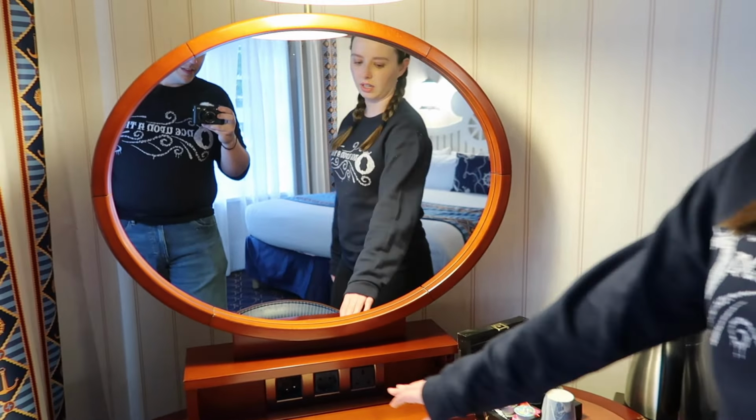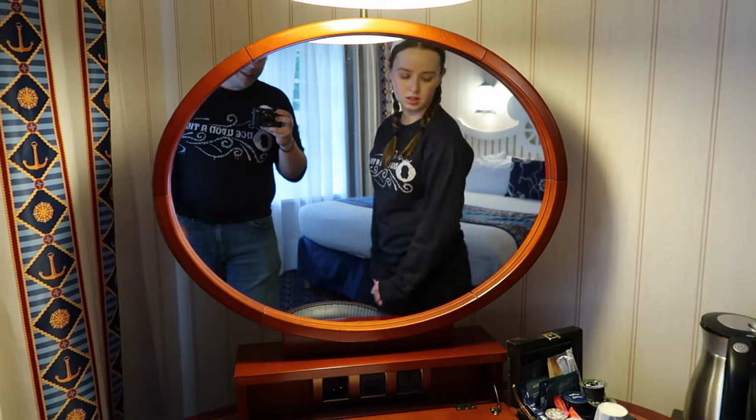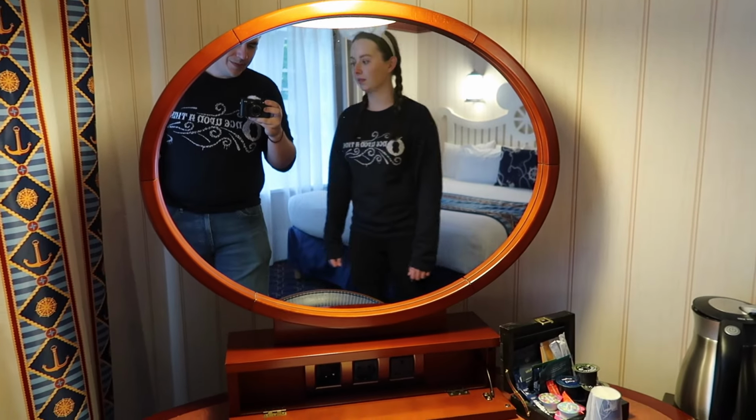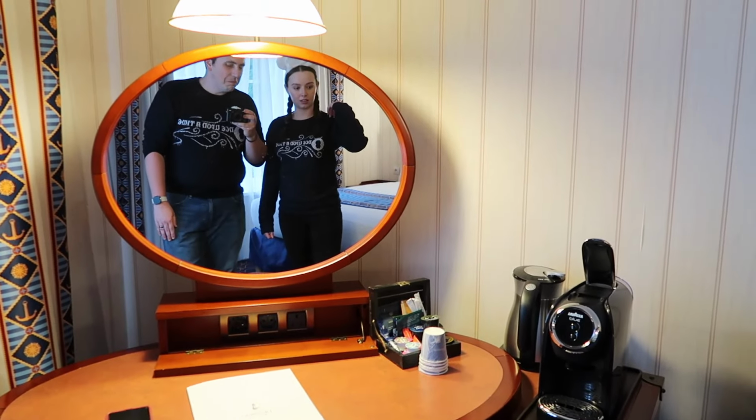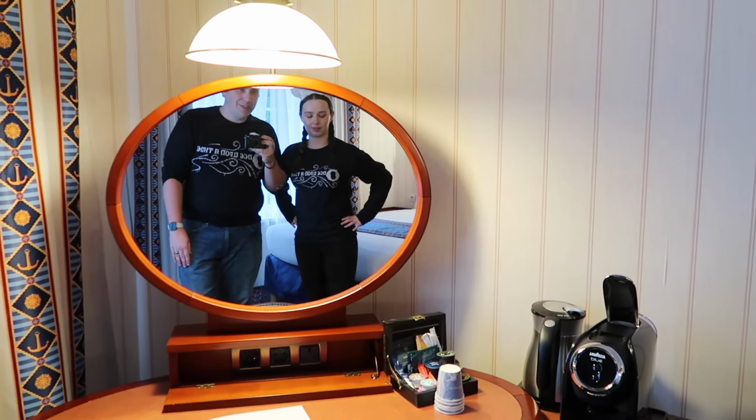This one looks like the hairdryer outlet on the cruise. I think that one's the European outlet. Well, there you go, Europe. But I don't know what the other two are. So, we'll figure that out.